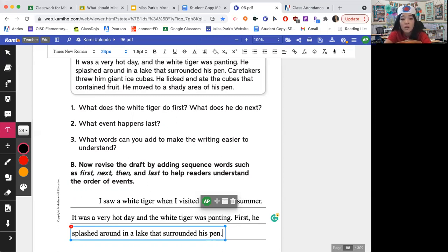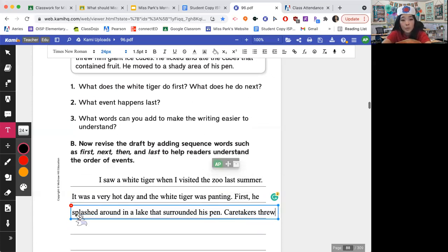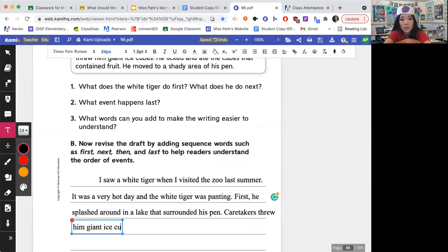First, he splashed around in a lake that surrounded his pen. Caretakers threw him giant ice cubes. Okay, now what does he do next?